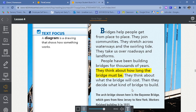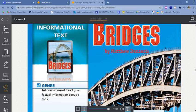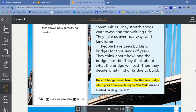They think about how long the bridge must be. They think about what the bridge will cost. Then they decide what kind of bridge to build. The arch bridge shown here is the Bayonne Bridge, which goes from New Jersey to New York. Workers finished building it in 1931.